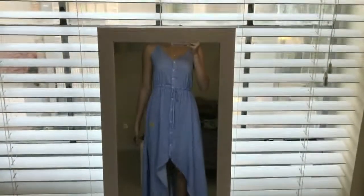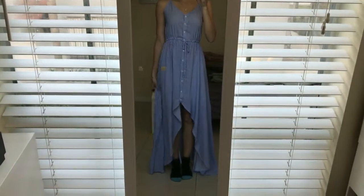Okay, so the first item is this high low cut dress. Ooh, do you like my socks? Do you like my socks? Okay, I'm so ridiculous. Let me move. Did you see that smooth leg movement right there? I just moved my laptop bag. But okay, let me see if I can get it all on camera. Okay, it all fits on camera.